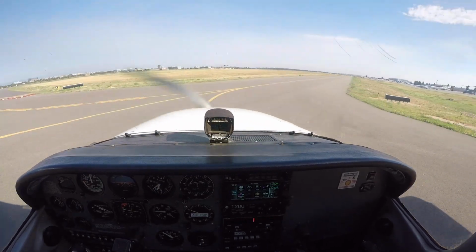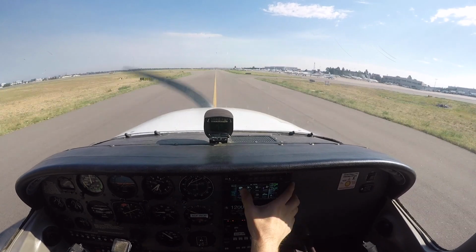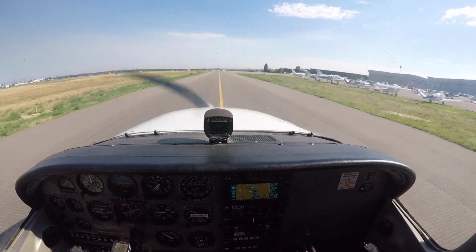Alright, assuming it's not too busy, we are going to head to the southwest practice area. We're going to do some maneuvers, and then come back and do some touch and goes.